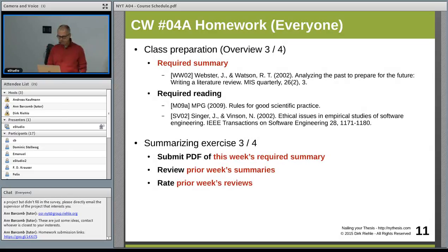One paper is required to summarize, how to write a literature review. Because I really want you to read that, because a literature review doing related work is key to any research endeavor. And then some easy reading. And then again, submit your homework, review prior week's homework, and give thumbs up or down to the reviews from prior week.